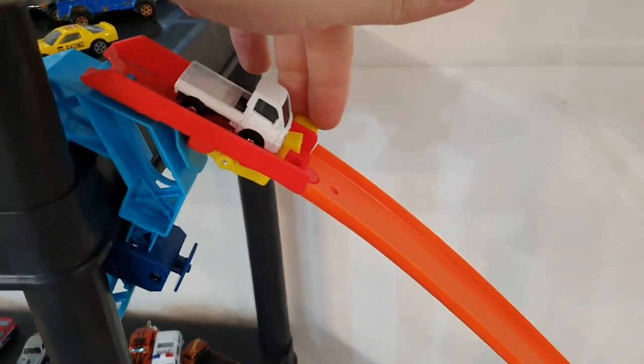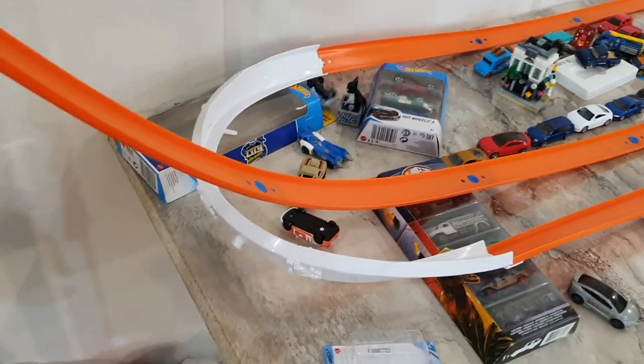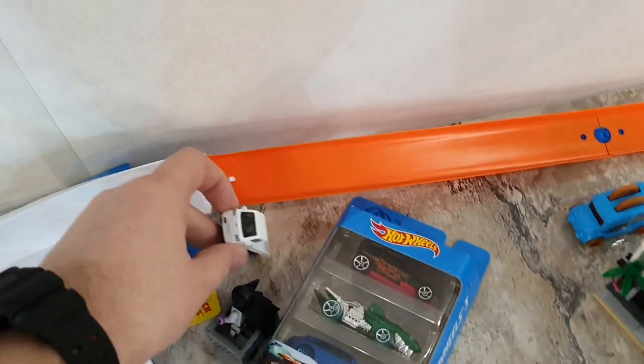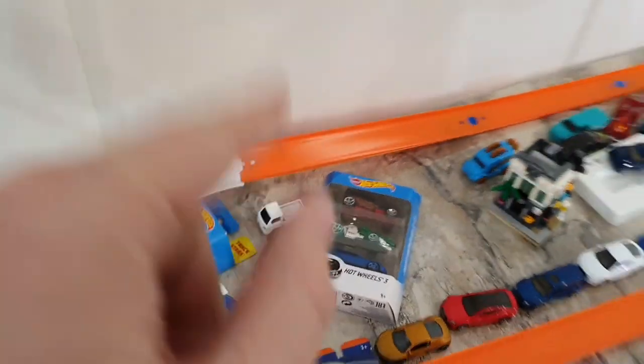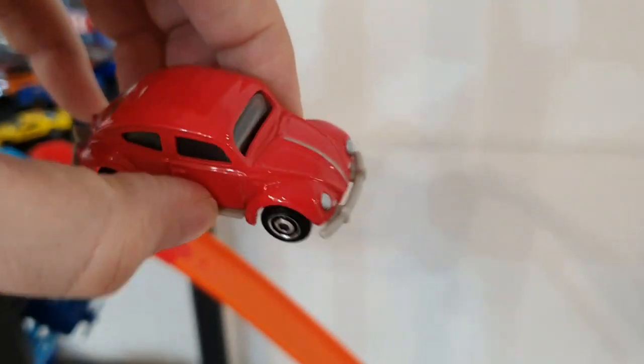Oh, it's bad for him. But it's very fast, it's very little, that's why it fell off this track. Oh, nice. That's nice. That's all this Subaru can do, but it's wonderful. So the next will be the Beetle, the red Beetle.